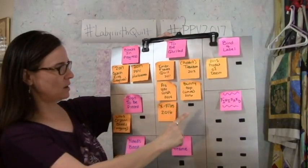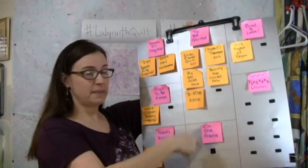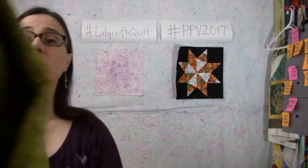The next one I'm going to work on, it's not on the frame yet, the Linus top that I pieced last year from Orphan Blocks. That's the next one that's going to be quilted because Linus is on Saturday. So here it is in all of its thread-covered glory. This is the back of my Project of Doom 2015.